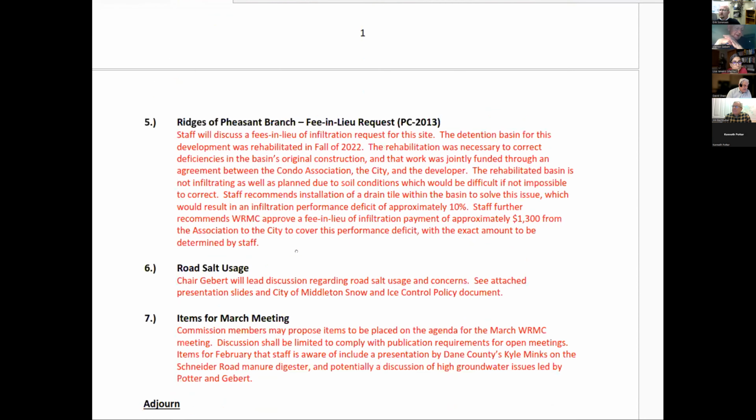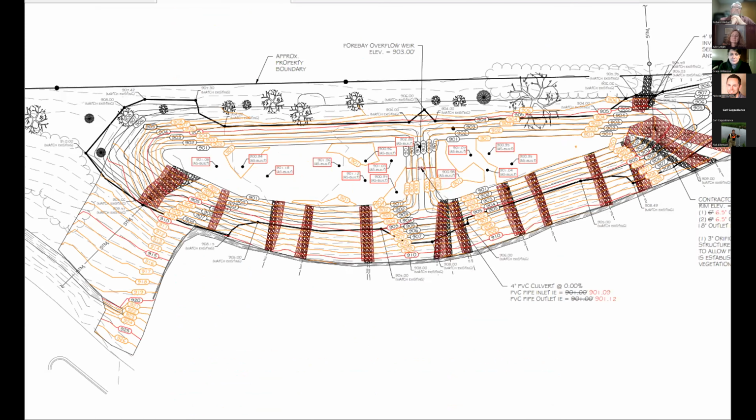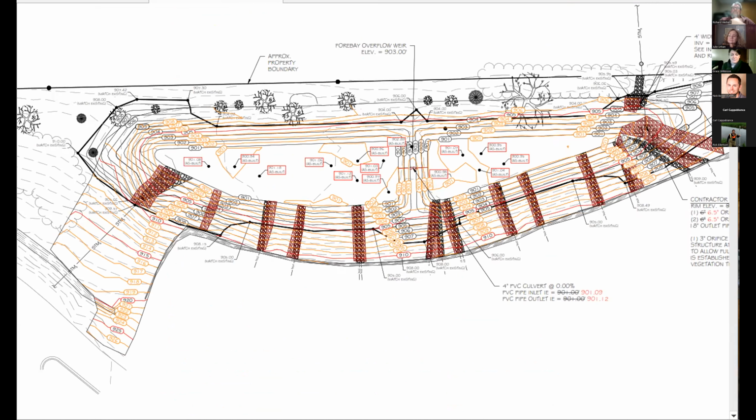So item number 5 is the Ridges of Pheasant Branch, the fee in lieu request. Yes, and I don't think anybody's here to discuss this besides me. Let me pull up an exhibit here. All right, so I'm going to get the dates wrong, but this development was started in the mid-2000s and was partially built and then I think fell victim to the housing bust. The original developer went bankrupt. Somebody else came in and took over. And the bottom line is that these basins did not get constructed as they were supposed to.